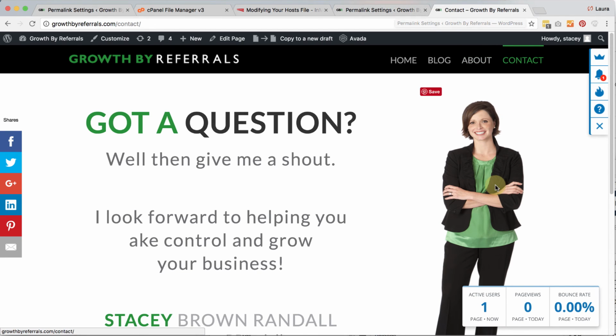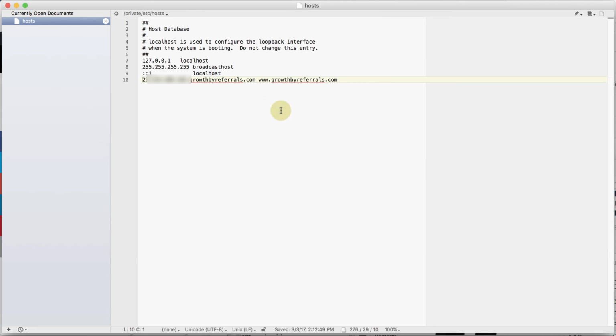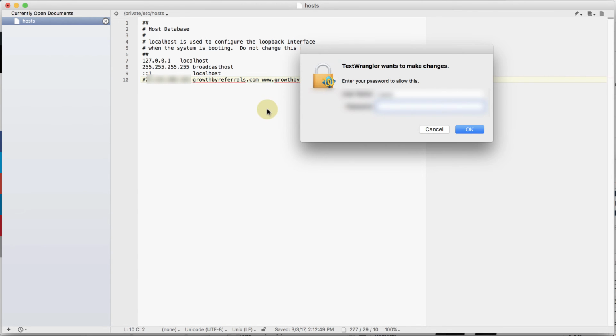So now we've looked at the website. It looks good. It looks like it should. There are no changes that need to be made. Now we're confident that we can actually make it live for everyone to see. First, I'm going to go ahead and change my host file back by commenting that out and saving it. See, it's asking me for my password.